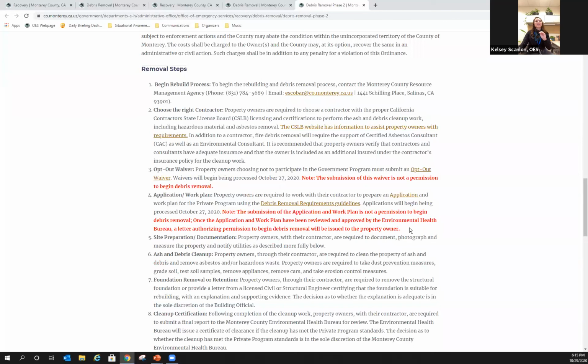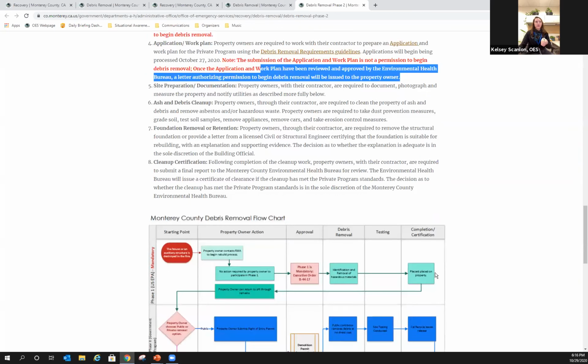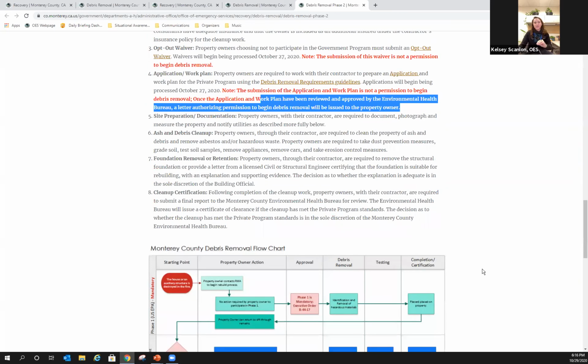I'd also really like to note that just the submission of the opt-out waiver application and work plan does not automatically allow you to begin debris removal. Those have to be reviewed and approved by both environmental health as well as the resource management agency before you can remove debris on your own. I really cannot stress that enough.